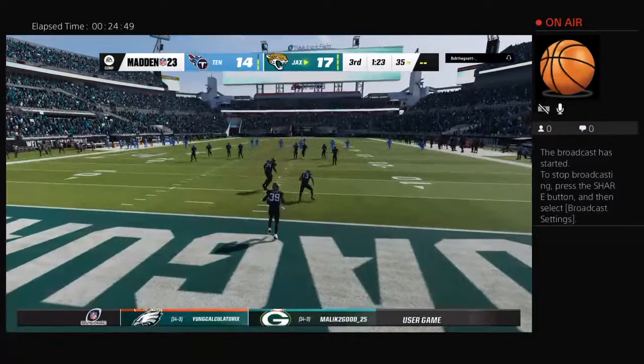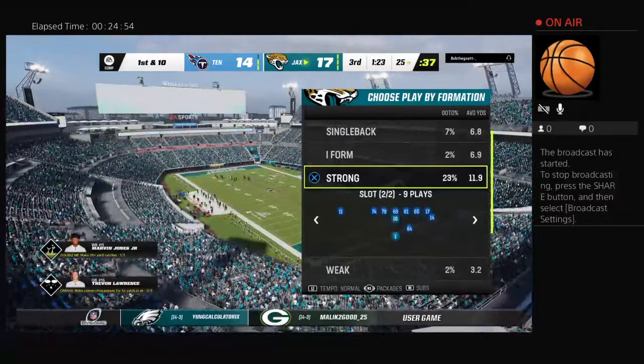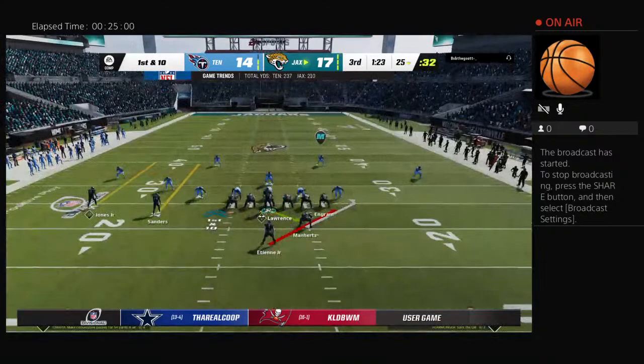And a fair catch signaled for and taken successfully. Jacksonville offense set to begin their next drive.